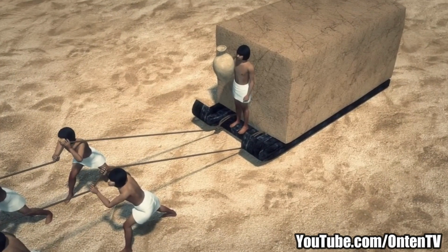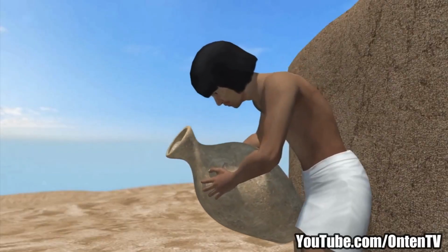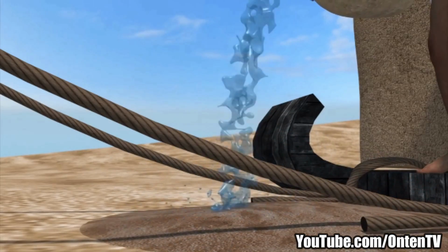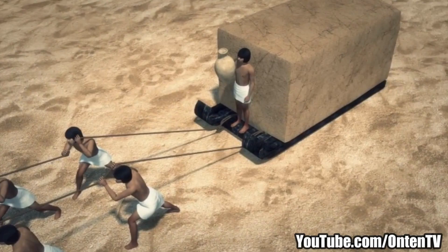You might think that it would get stuck to the ground, but when they wanted to move heavy stuff, they would wet the sand, and the sand would get more slick and smooth, and then you could easily slide it across the sand, with thousands of workers pulling and pushing. When they were pulling and pushing the sled, some people's job was just to pour water in front of it.